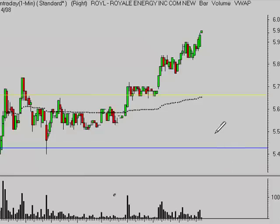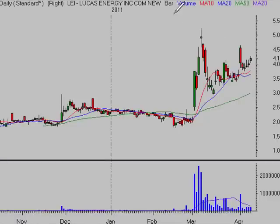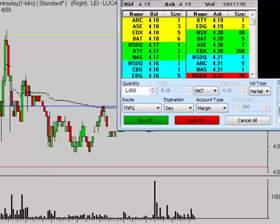Okay, Royal, as you can see here on the chart, is getting some real energy to the upside, and that's going to be good for LEI. LEI is moving higher here. You can see that it's kind of a little bit slower here, but it seems like it should be able to get going higher. We've got size there at 4.20. By the way, these are real tick charts that I'm looking at in this level 2 screen here.